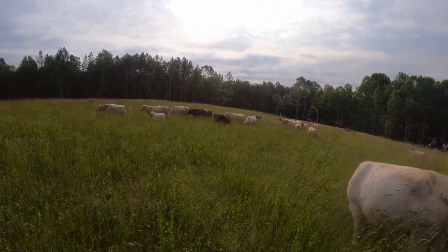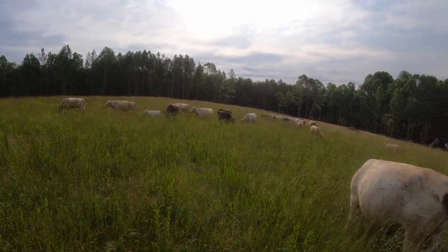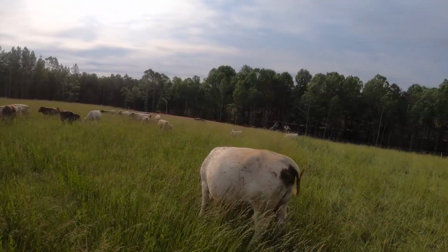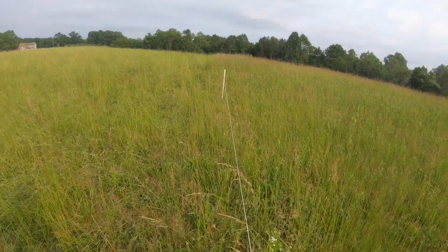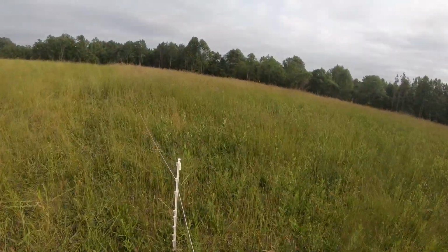So they're moving. They're definitely excited. They have plenty to eat, and we'll roll this fence up, and then we'll get a new paddock put in. So tomorrow it can be easy to move them.